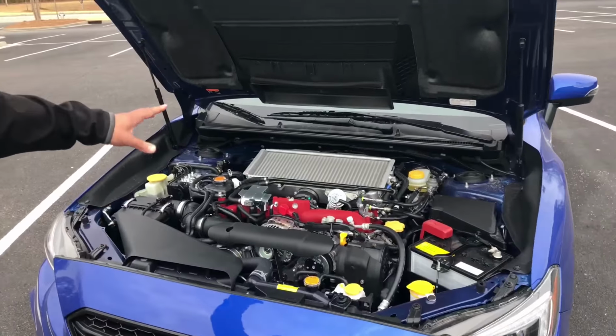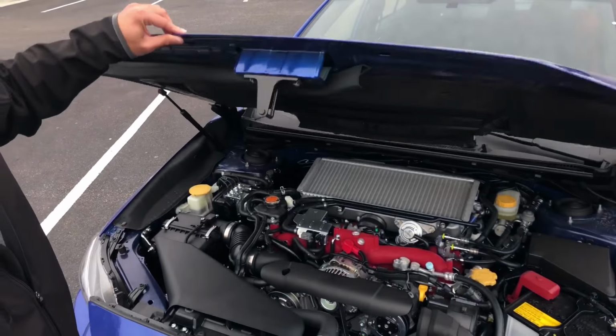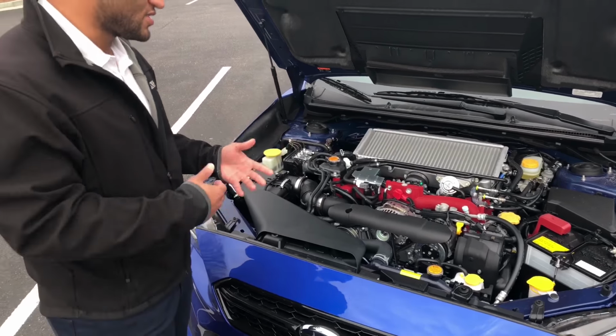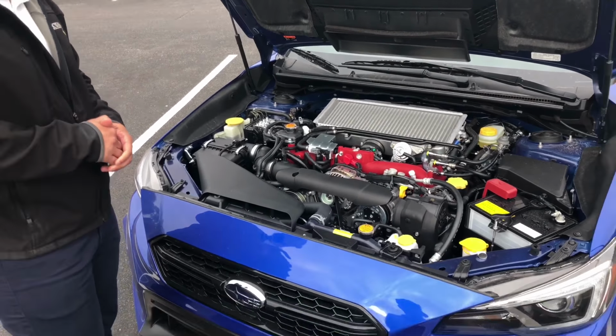We have the intercooler sitting on top there. Turbo does sit under it. If you notice, the hood scoop on the top of the hood actually does feed right into it to help cool down the engine and the turbo. It is a 2.5 liter turbo engine, 305 horsepower, 290 foot-pounds of torque.